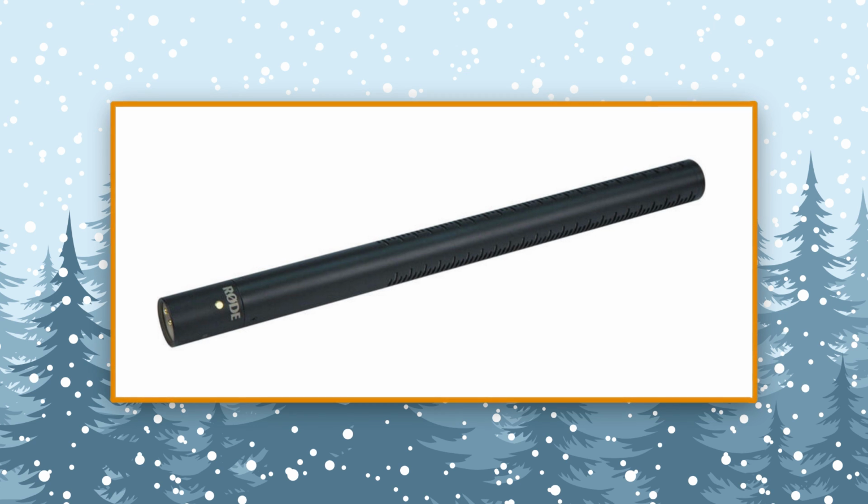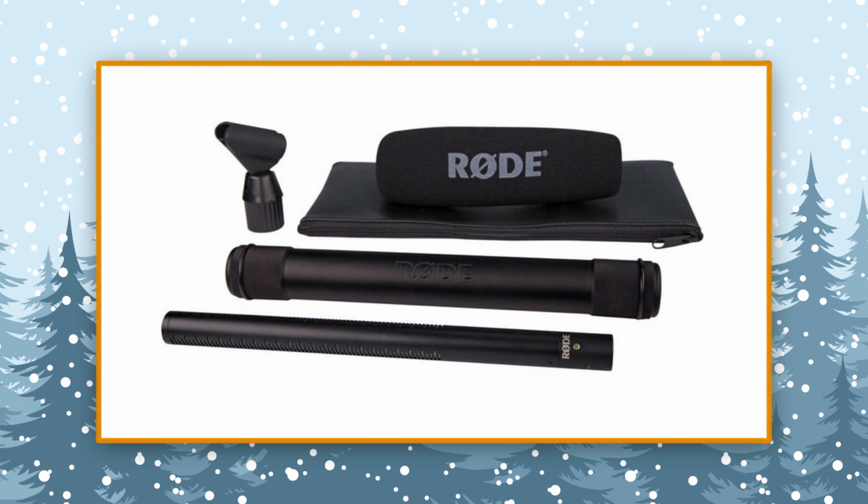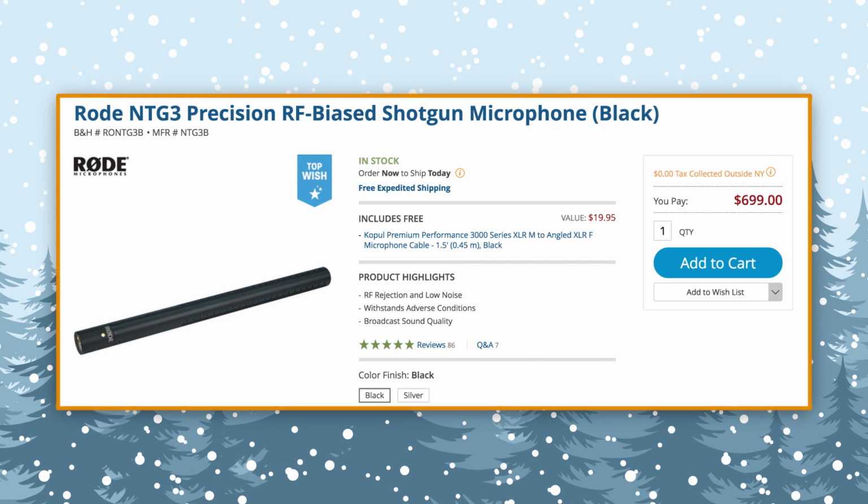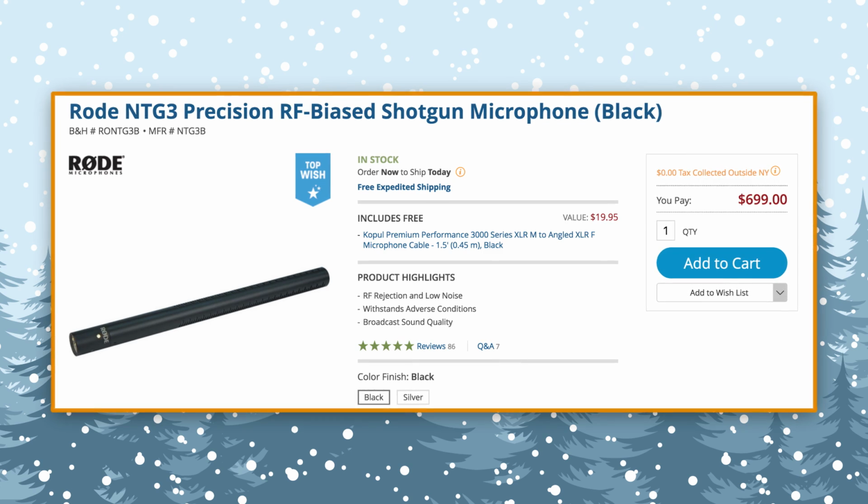Moving on again to my personal favorite mic, the Rode NTG3. This is the mic that I've used on pretty much every production that I've done for the last 4 years. It's pricier at $700, but again, its quality competes with other mics that are more than double its price.